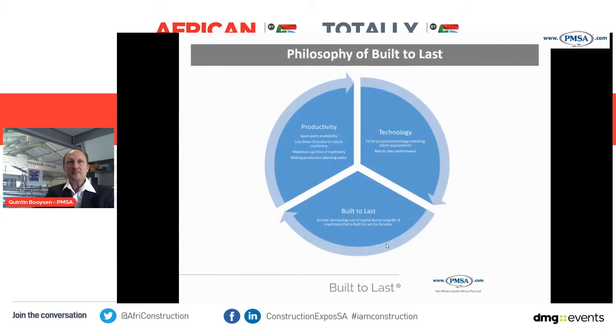We have a philosophy in our business, built to last, and it encompasses the technology of our company. Fit for purpose technology, matching client requirements, best in class performance. That's critical. When you put up machinery, you want to make sure it is the best in class. What is the use of entering a sector where you're competing against clients running best in class machinery, but you can't produce against it? You can't produce your products cheaper or at least at the same price as them because you've put in inferior, 20-year-old technology. So in our company, technology is critical.